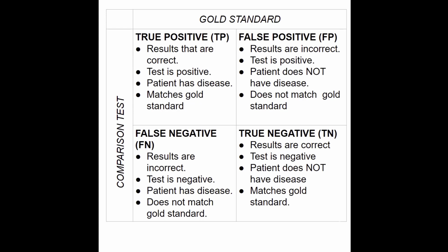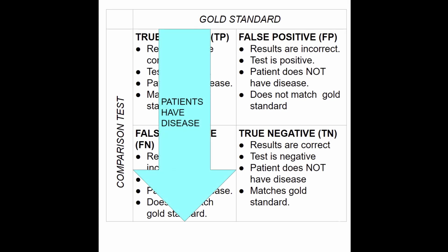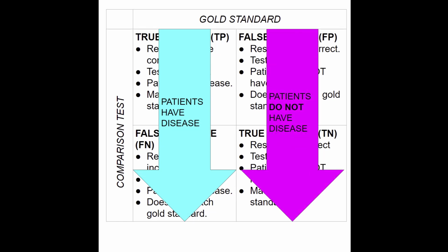We'll go over each of these boxes in a little bit more detail, but in general, I want to show you the best way to look at this instead of trying to memorize all of this. Now we're going to do columns first, and the columns have to do with the gold standard. The gold standard would say that all the patients in this column have disease, so they're positive for appendicitis. All the patients in this column do not have the disease, or they're negative for appendicitis. So again, the gold standard CT will say those patients have appendicitis, the other patients in the right column do not have appendicitis.